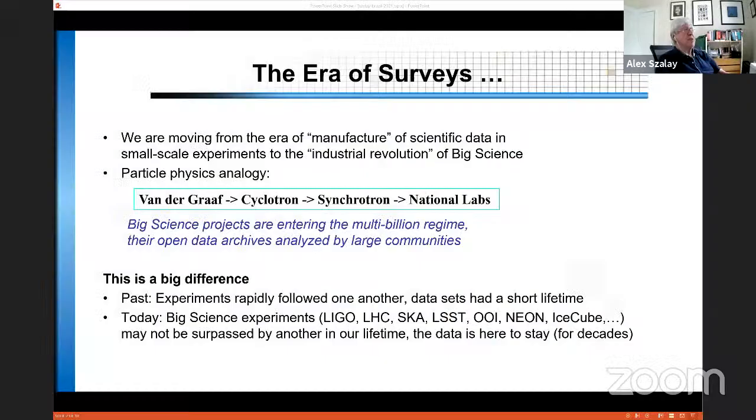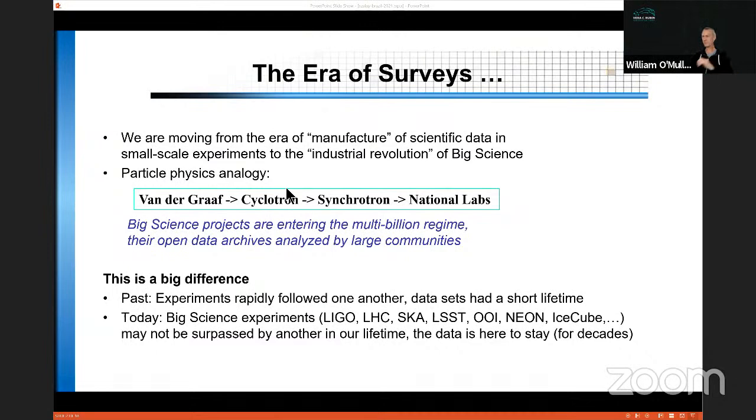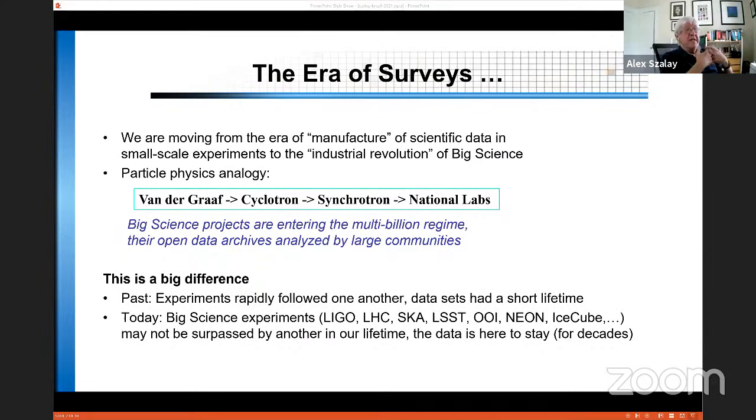So we are in the era of surveys, and this is really about how we are transiting from the manufacture of scientific data into the industrial revolution. And this is, of course, not unique to astronomy. In a way, we are following the tracks of particle physics, which started with the Van de Graaffs at around the turn of the century, then evolved into the cyclotron, then the synchrotrons, and then the national labs. And then, of course, the next alternative was whether we build the SSC or LHC. And we know what happened, that essentially we needed an international collaboration over the whole planet to be able to build the next generation of big experiments.